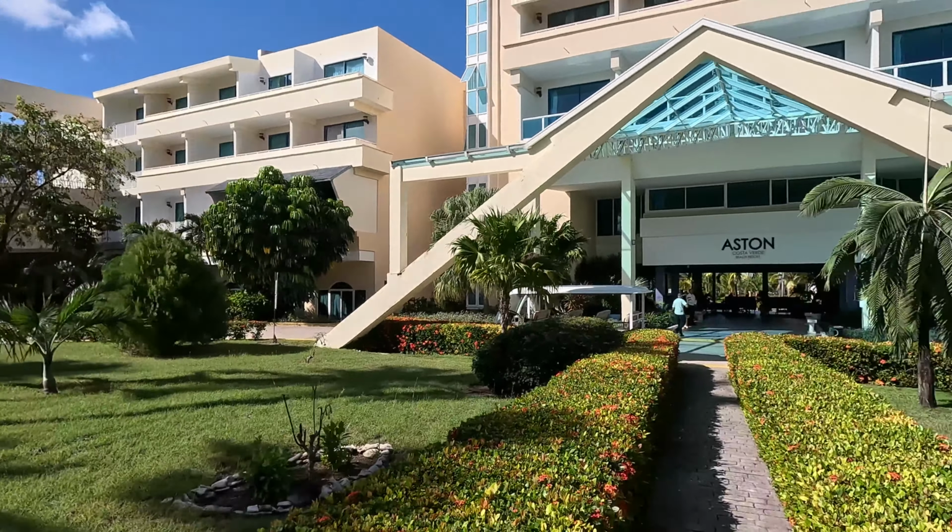So this seating area here, I'm not sure what this is for, but it's probably, if you wanted a massage in front of the ocean, it would be a nice spot for it, but there's nobody there, and I have never seen anybody doing anything there, so I can't say.